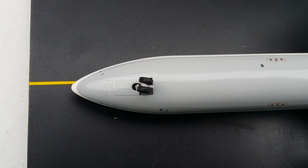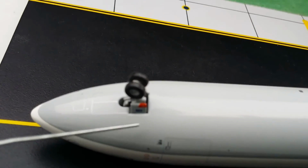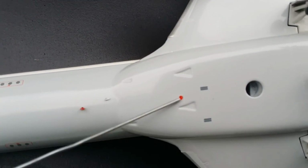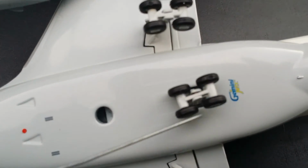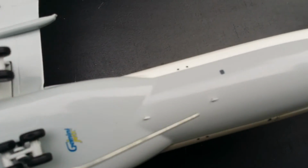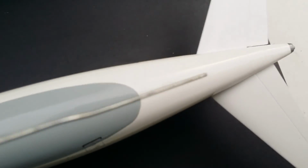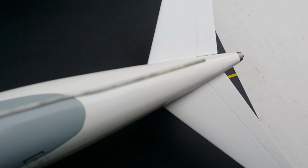Now we're at the underbelly view of this aircraft. You see the nose cone, the closed gear, the retractable gears right there with the gear door, the couple antennas there, the anti-collision beacon light here under the belly, the hole where the stand goes in, the center bogey gear right there, the Gemini Jets logo, two more antennas there, pressure relief valve right there, and then there's the APU doors, the auxiliary power unit doors right there.